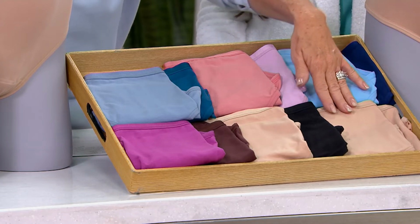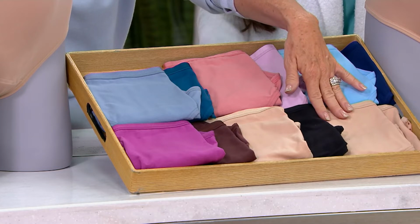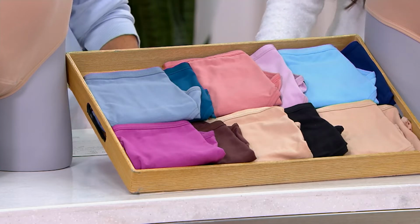Wow, the hipster is flying. And then light, how many? 3,800 in the brief, 1,800 in the hipster, but that is by far the most popular option.